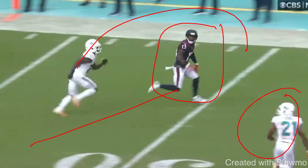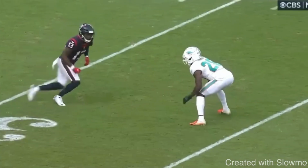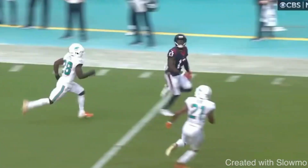I know that this DB is probably going to try to not let me take the outside release. Only time we want to force the outside release is if it's a mandatory outside release, like on certain plays. Let's play this thing again, full speed one more time. Great job by this wide receiver being able to react, taking what that DB gives him, and then obviously being able to show us that cover 2 zone.